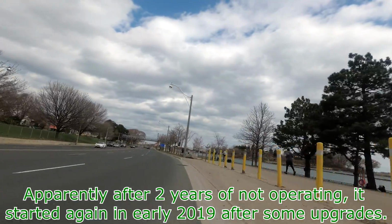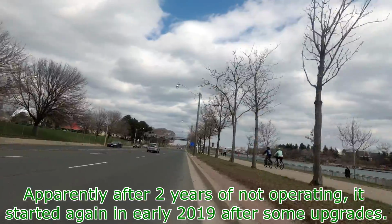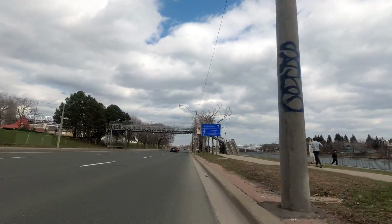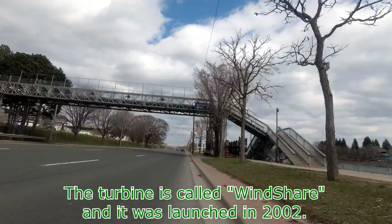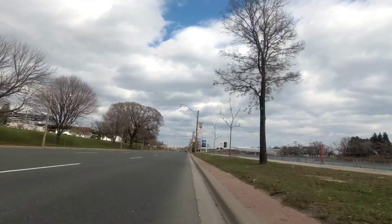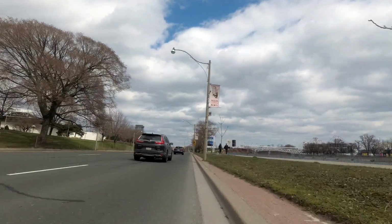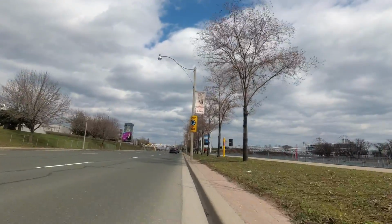It's kind of unique because that wind turbine is much older than the other wind turbines that you see around Ontario, or the bulk of the wind turbines that you see in Ontario. I'm not exactly sure how old it is, but it's from an earlier era of wind turbines, and the amount of power that it puts out is significantly less than the ones that you see that are actually used out in farmland and areas like that.